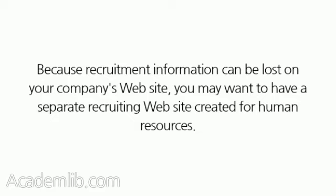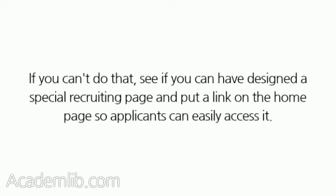Because recruitment information can be lost on your company's website, you may want to have a separate recruiting website created for human resources. If you can't do that, see if you can have a special recruiting page designed and put a link on the home page so applicants can easily access it.